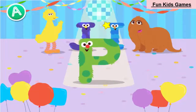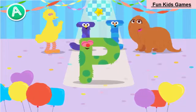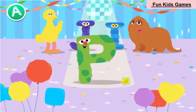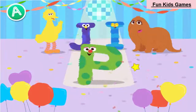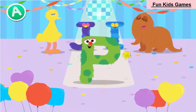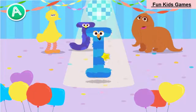Oh, look, a new letter friend has joined the party. Everyone say hello to the letter P. Hey, look at that letter move. Wow. Way to go, letter P. Cool moves, letter P. Check them out.